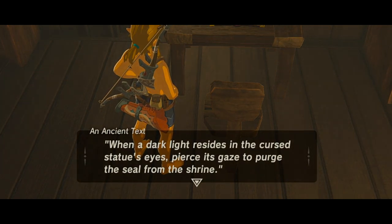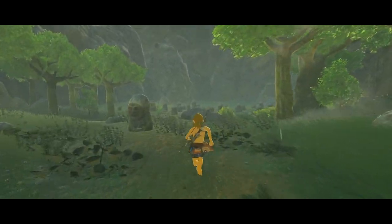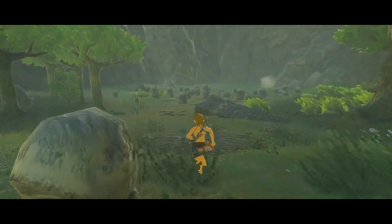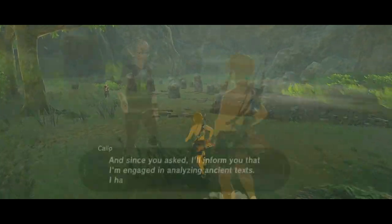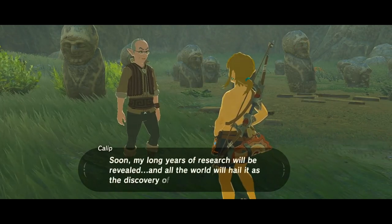Kaleep can be found either here in his hut, or down the road and round the corner in this small opening within the rocky landscape. Within this little passageway, we can find a cluster of small deity-like statues half buried into the ground. Kaleep spends a lot of time here trying to decode that passage and figure out what it means, so let's take a look.